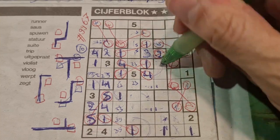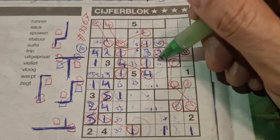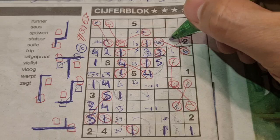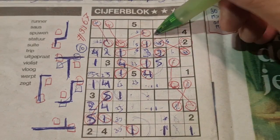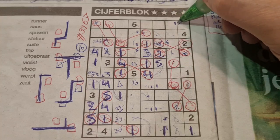I think this box should be a 5 because it can be 1, can be 2, can be 3, can be 4. Yes, definitely a 5. These two boxes can be a 5, so the 5 could be here, could be there. That means that those two boxes can be 5. We have a double 5 there. So the 5 could be here, could be there.